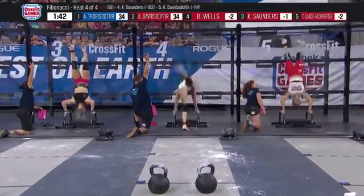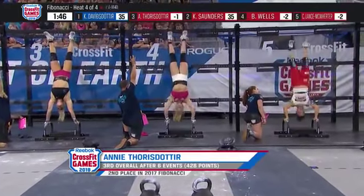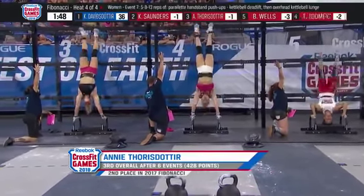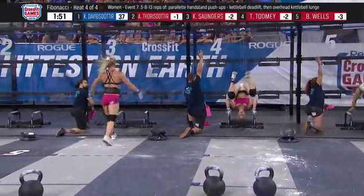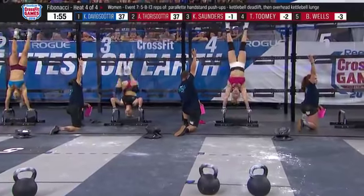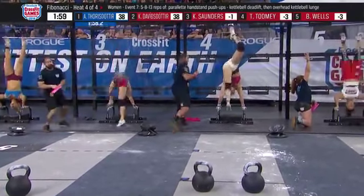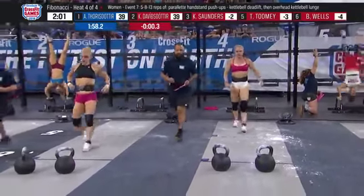Annie Thorsdottir is still in the lead with Katrin Davidsdottir, and Cara Saunders is there as well. Katrin Davidsdottir is on the left, Thorsdottir is in the middle, and Tia Toomey just left the view on the right side of the screen. Watch the way Annie drives her hips, fires her legs up. That's what gives her that elevation and helps her press herself out of the bottom. It's a great kick under control.